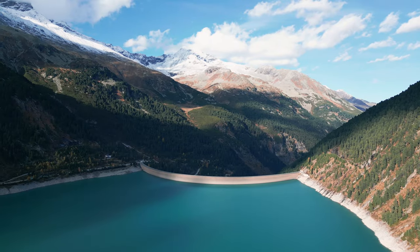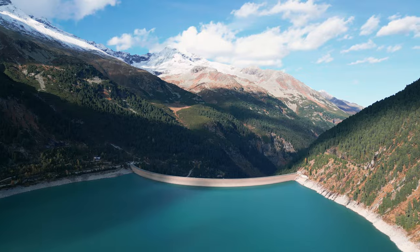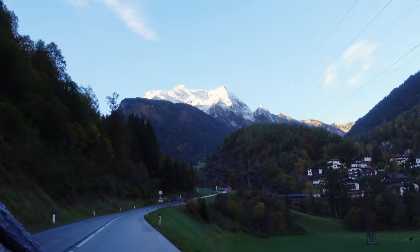We're just about to head out to Schlegeis-Stausee, the beautiful reservoir that this hike overlooks. And the trailhead for Olpererhütte is right from there. If you just type in Olpererhütte trailhead on Google Maps, it'll take you right to that location. The day is looking so beautiful, and I think the ride over is gonna be spectacular.